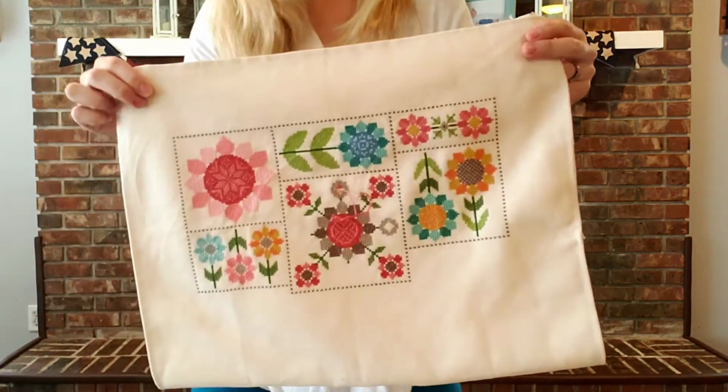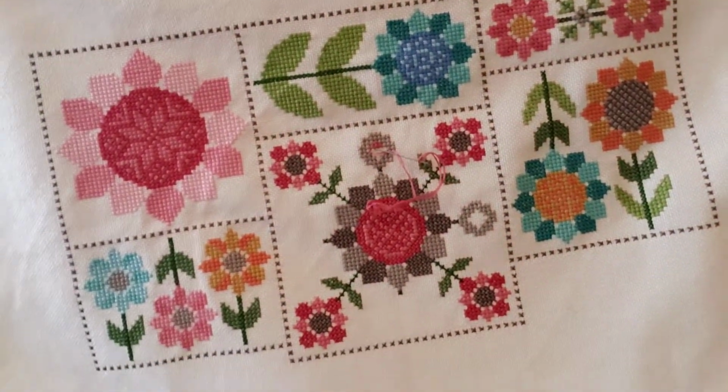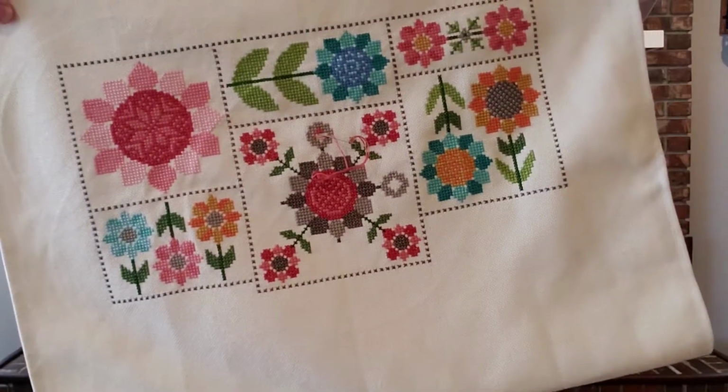And all the others, aside from the Halloween and cross stitch Seasons in Chalk, there's not really a deadline to those, so I work on them as I want to. This is the Flea Market Flowers by Lori Holt. This is how far I've gotten. You can see I'm working on the center.